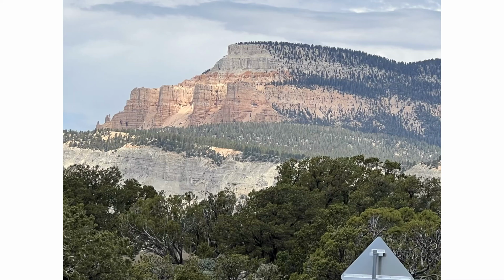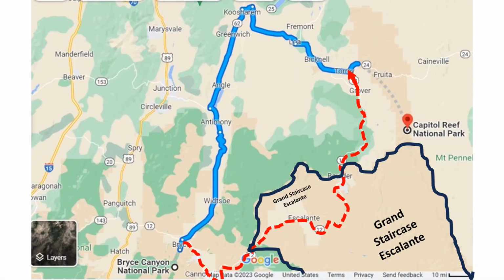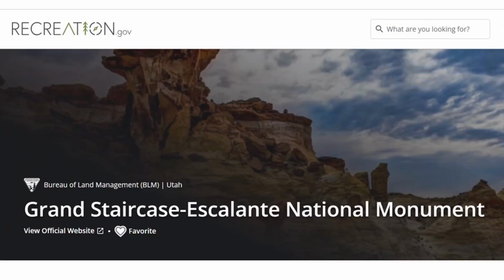So we looked a little longer, and I used the telephoto, had our picture taken, and then we got back on the road to continue through the Grand Staircase Escalante, and we stopped one more time to look at what we could see. These are pictures from the video that I showed at the start of part 1 of this series. That was Grand Staircase Escalante.